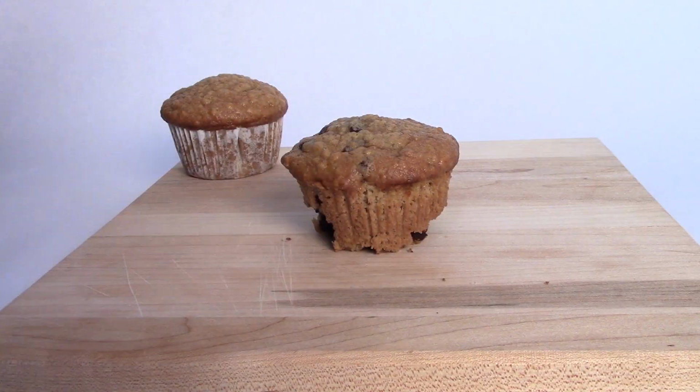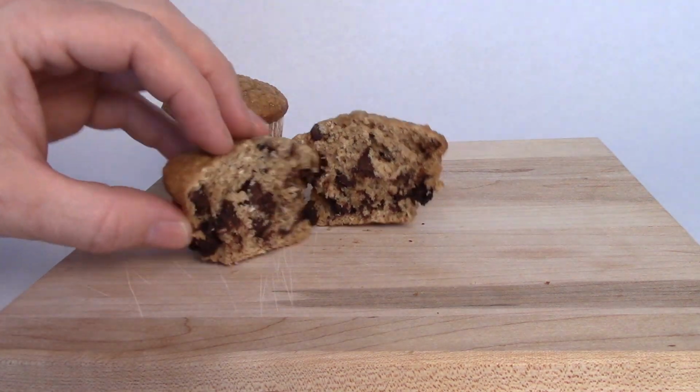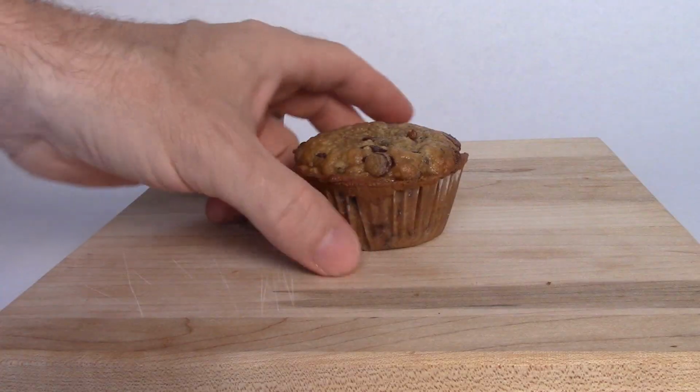7 to 1. This is basically the amount of chocolate chips that are in a regular muffin. Boring. Let's go on to the next one. 3 to 1. You know, it's a generous amount of chocolate chips for a muffin. I don't think we're really going to impress anyone with this muffin and the amount of chocolate chips in this muffin. We definitely need to go further.